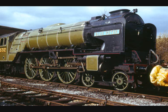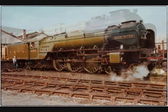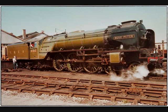Right then, Blue Peter was retired from service on the last day of 1966.